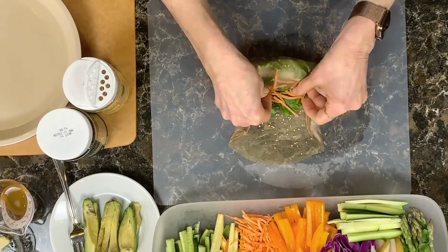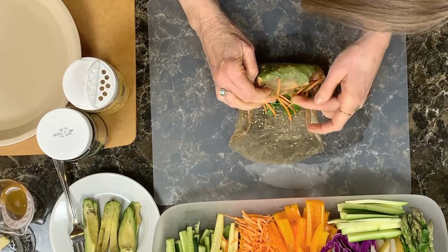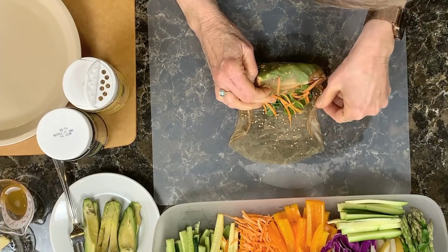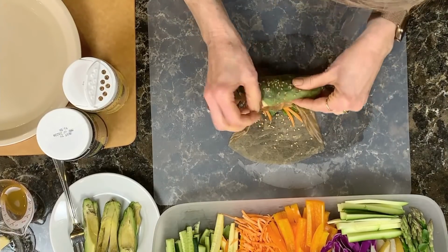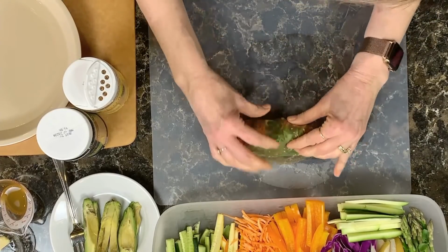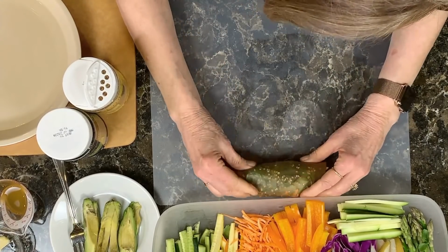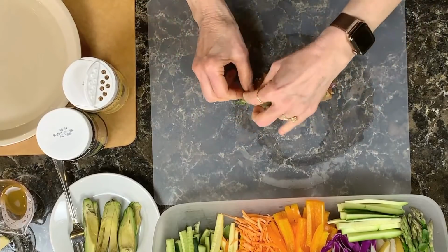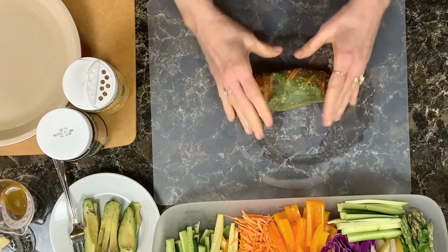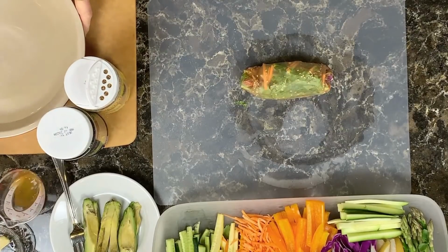And then I'm just going to push everything in, try to keep the avocado from wanting to fall out, and then I'm just gonna roll. Now this takes a little bit, oh, it kind of broke there on the end, but that's okay. It'll still stick together. I probably overfilled it just a little bit. Let's see, where's my knife?